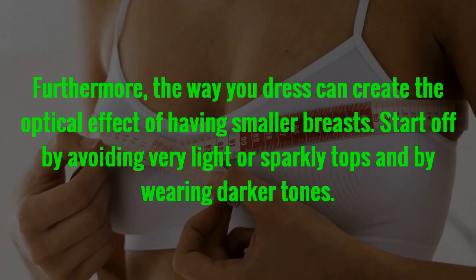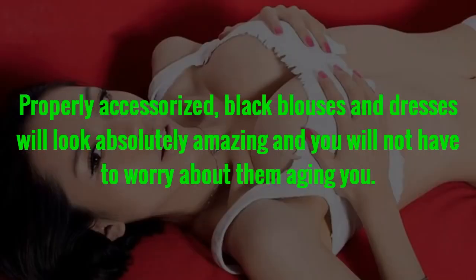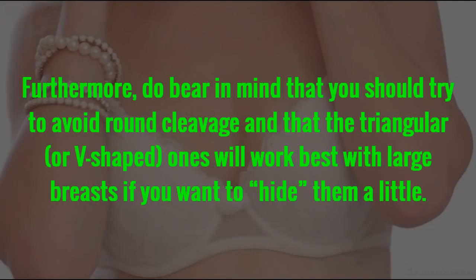Start off by avoiding very light or sparkly tops and by wearing darker tones. Properly accessorized, black blouses and dresses will look absolutely amazing and you will not have to worry about them aging you. Furthermore, do bear in mind that you should try to avoid round cleavage and that the triangular, or V-shaped, ones will work best with large breasts if you want to hide them a little.